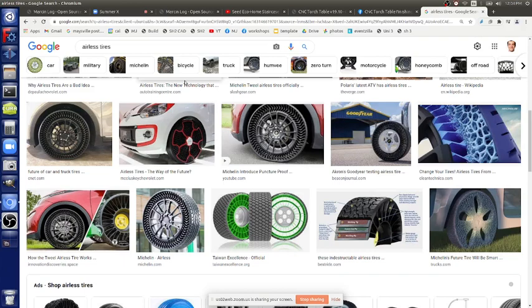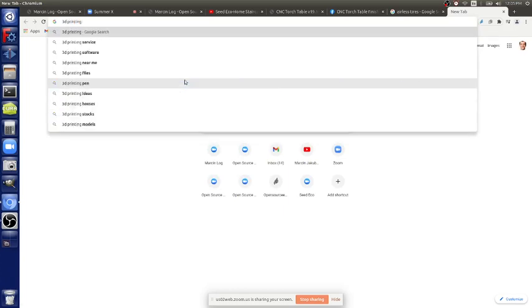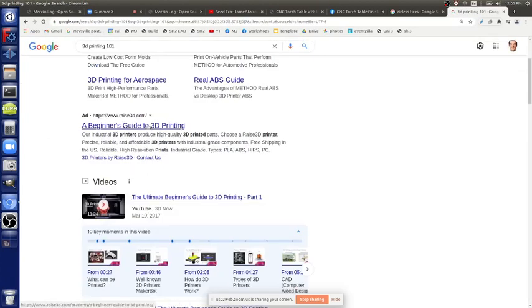What do we know as the best quick survey of 3D printing? Like a survey course, 3D Printing 101. If you Google 3D Printing 101, who's got the best material? Maybe we could just link to that, and that's it. Yeah, that's true, actually. Beginner's Guide to 3D Printing.